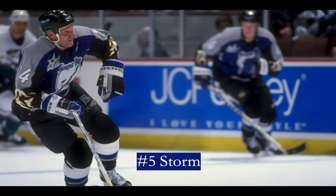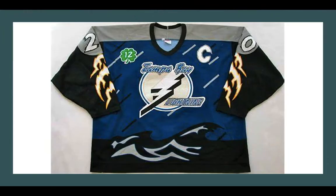Number 5, we have the Tampa Bay Lightning Storm jersey. Now, this jersey has got to be one of the most expensive jerseys to get. This one is going for $1,000 and over in US dollars, but this was worn from 96 to 99 by the Tampa Bay Lightning. This was their first ever alternate, and oh man, this is an extremely busy jersey. This is an eyesore for sure.